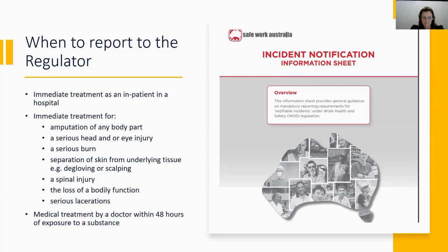Separation of skin, a spinal injury such as an injury to the spinal column. This doesn't include a back strain. The loss of a bodily function includes loss of consciousness, but this doesn't include, say, a faint. Serious lacerations, and usually this is confined to a laceration that requires deep tissue damage and lots of stitches. And also medical treatment by a doctor within 48 hours of exposure, say, to a chemical.